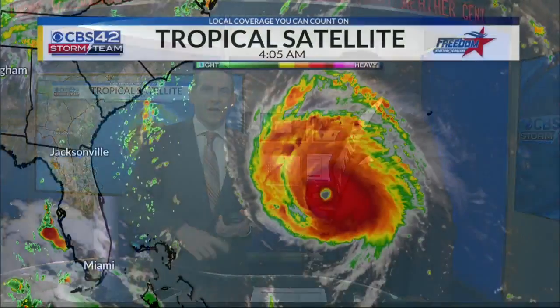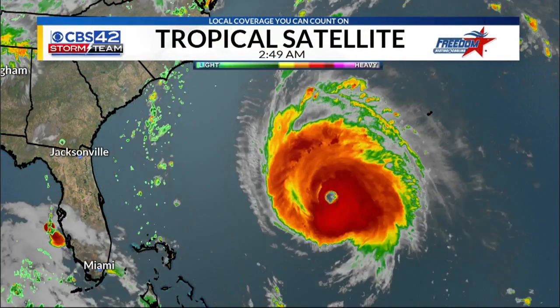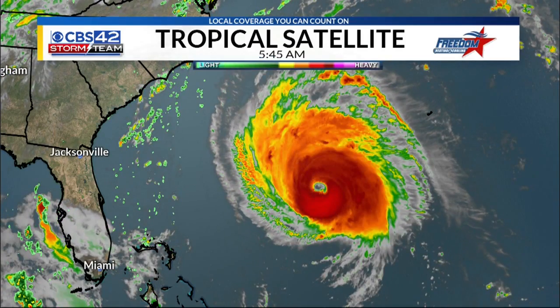From the Storm Team Weather Center, I was looking at your satellite view of Florence right there. That looks scary. It's a scary storm. We mentioned yesterday that it's a very symmetrical looking storm. It has a very prototypical looking hurricane. It doesn't look like that right now, but it's still a very strong storm. It's still a major hurricane with winds of 130 miles per hour. It looks more like a buzzsaw on the satellite image.